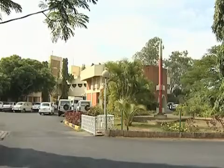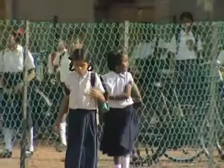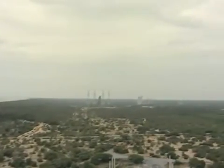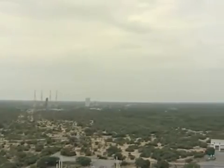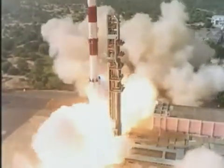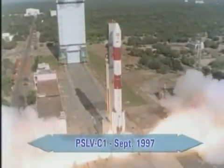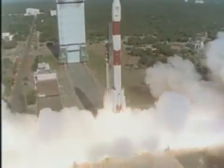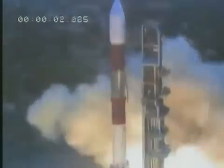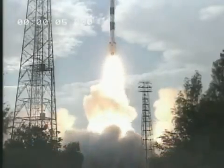Sriharikota is also like a real town, with the base's 2,000 employees living there with their families. The first PSLV launch took place in 1993. In total, there have been 13 PSLV and 4 GSLV launches carrying 35 satellites, including 16 for other countries. Satellites for telecommunications, telemedicine and tele-education, observation satellites and even a return capsule. A wide range of missions have left from Sriharikota.